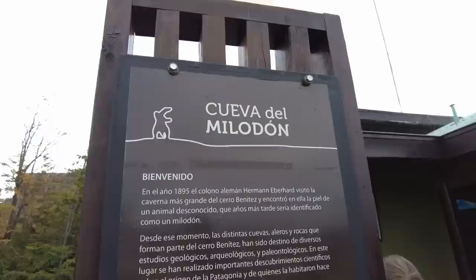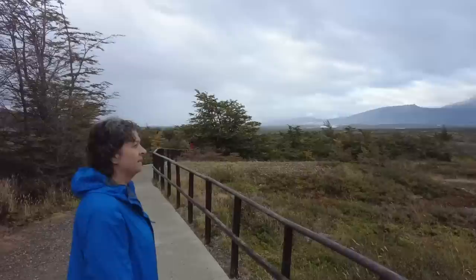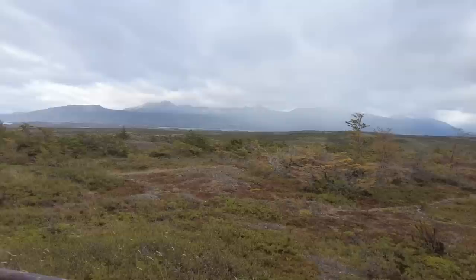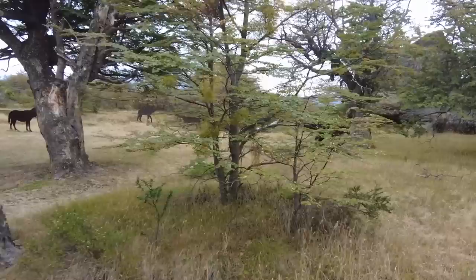All right, we got here and the tour buses beat us here. We thought it opened at 9. It actually opened at 8, but all is good. This is a cool place. Back in 1895, a German settler went into one of these giant caves we're going to show you and found some skin of an unknown animal. Years later, that thing was determined to be the Milodon. So one of those guys actually lived here. Let's go see his house.